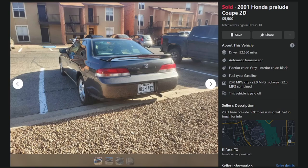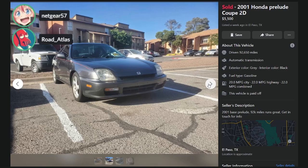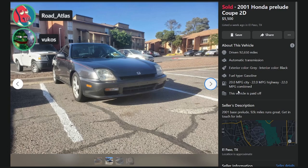Yeah. Oh, it's sold. I was like, okay, when I go back, I'm going to check this car out. That was a really good deal. That's like an easy B, maybe A. 92,000 miles, $5,500, automatic. Automatic was the only drawback. Automatic, unfortunately, but yeah, this doesn't seem terrible though. Price? Yeah, this is probably a B if not an A. I'd call it a B for sure.